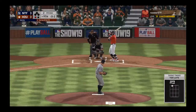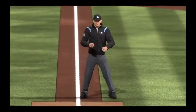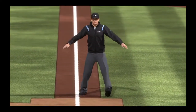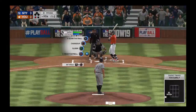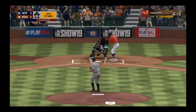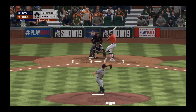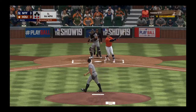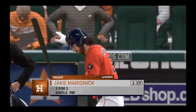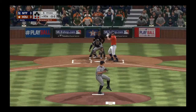2 strikes now. It's becoming more and more common in today's game to see relievers like this that can run it up there close to 100 miles per hour. But it's so fun to watch it. He blew it right by him there. To 2 balls and 2 strikes now. When you've got a guy that throws a good 2-seam fastball, you have to be ready for him to try to run it inside and jam you. Good job to lay off that one, but I wouldn't be surprised if we see it again.